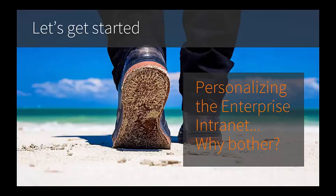So let's get started. Your organization is committed to an intranet. You've made significant investment in technology, you've got management's commitment, and you have tons of content and features. Personalization will require more investment of resources, time, and commitment. So why go the extra mile? Because you want your intranet to be valuable to your employees.